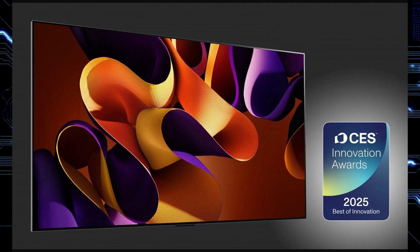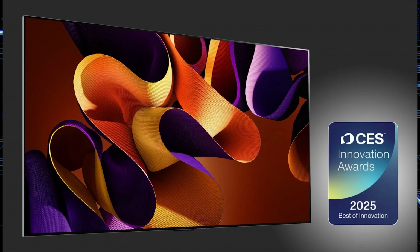Now, how much brighter is this TV going to be compared to last year's, let's say, G4? What they're saying is that it's going to be 40% brighter than the G4. Now, they haven't given us actual numbers of peak brightness or anything like that, but using the numbers that we have from the G4 last year, plus the 40%, the guess is that this TV is going to hit up to 2000 nits of peak brightness. Of course, we won't know that until the TV comes out.